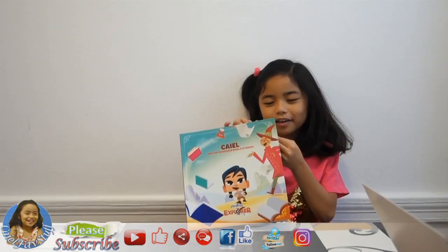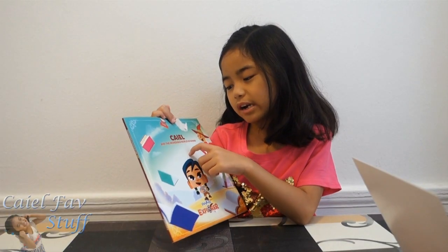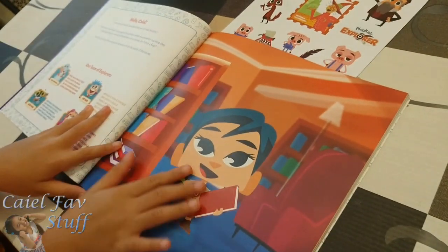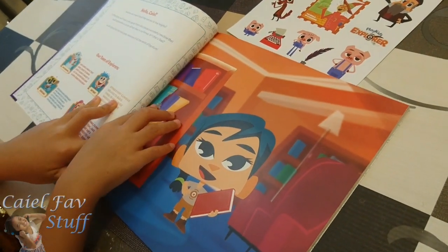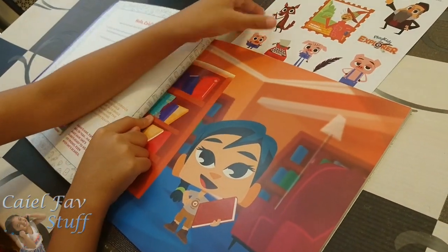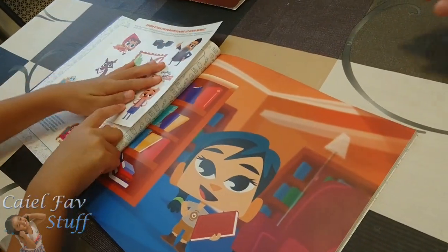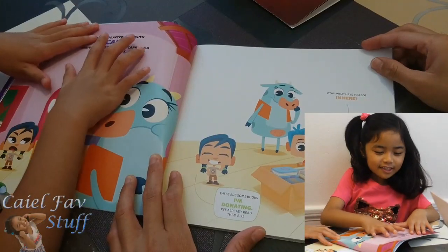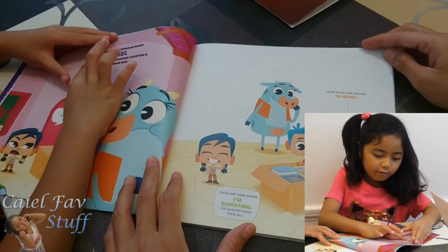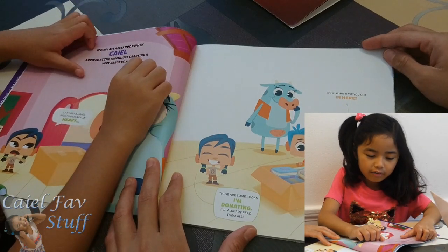Okay. Okay, kids. Now let's read Caiel and the Incredible World of Books. Kids, look, this is our library. And kids, look, this looks like the pen and the sticker. Does it look like the same?